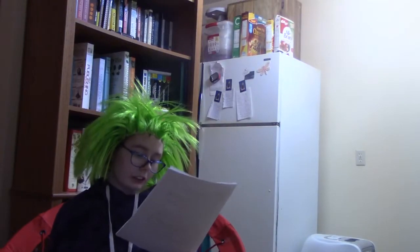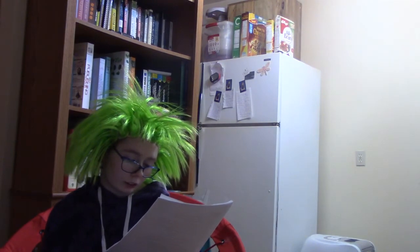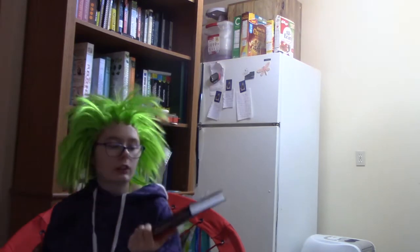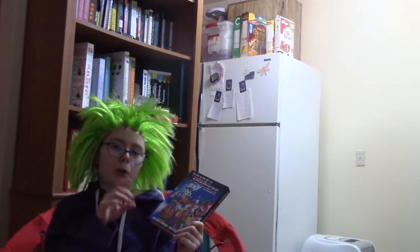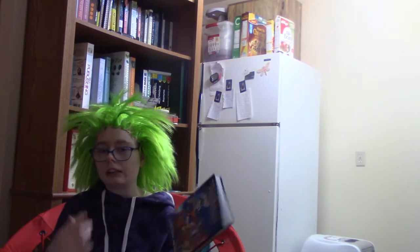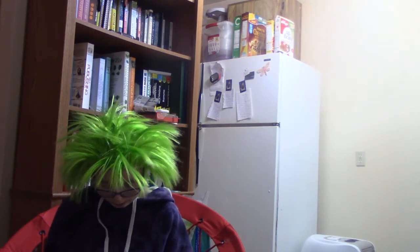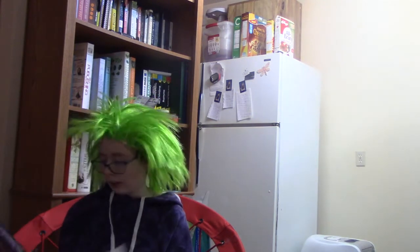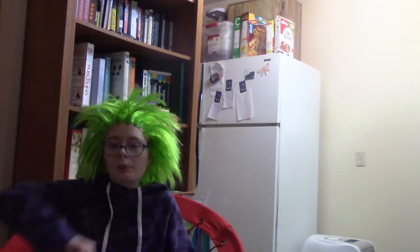And book number 6. So without looking, do the chapters have titles or are they just numbered? I believe this one, because it is a graphic novel, I believe it's both chapter numbers and titles. Yeah, they're both chapter numbers and titles. So that is a point to me. And don't worry, I don't look at the books. I put it underneath my arms, that way I'm not seeing it.